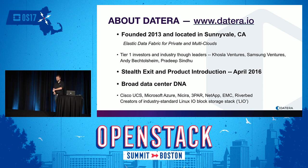We have quite the broad data center DNA in our employee structure. People from Cisco UCS, Microsoft Azure, 3PAR, NetApp, EMC, Riverbed, quite a few different places, including the maintainer of LIO, who is our CTO.